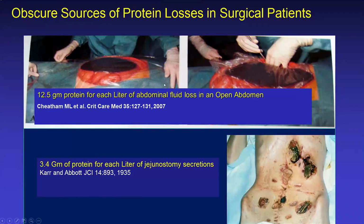In addition, one should be aware of some of the obscure sources of protein losses that can occur in patients, especially those with abdominal fluid losses in an open abdomen, or patients with extensive jejunostomy secretions or fistula fluid losses. That can account for 3.5 grams of protein loss for each liter of jejunostomy secretions, or 12.5 grams of protein loss for each liter of abdominal fluid loss in patients with an open abdomen.